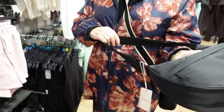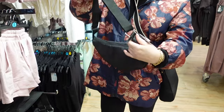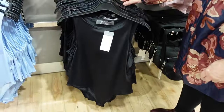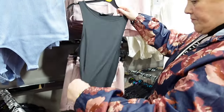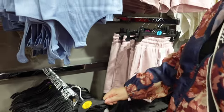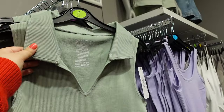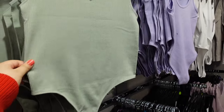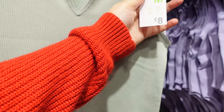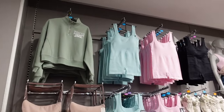Nice little bag. That's quite nice actually. You can just go over. Yeah, it's lovely. So you could get a size and then just pull it up. That one's nice. Oh look, this one has. Yeah, I like that. It's a lovely material. How much are they? £8. Oh, I've got one of those. I've got it in green.